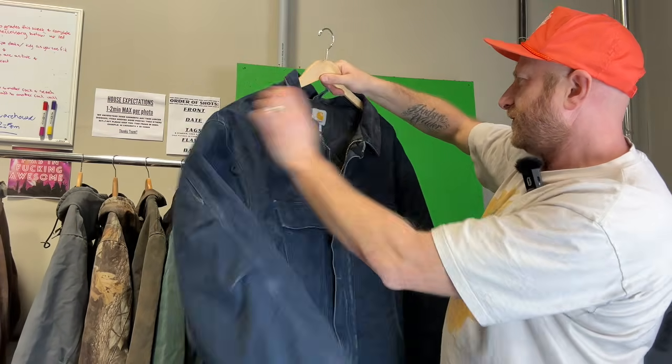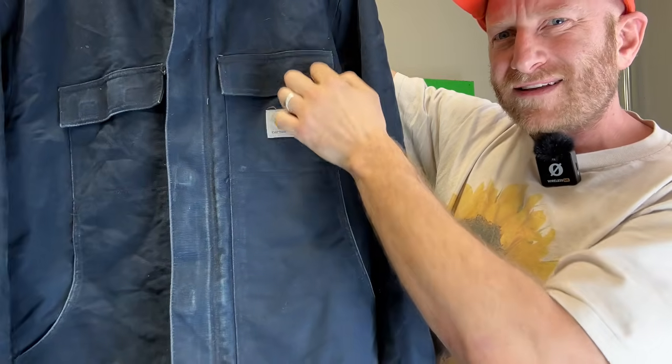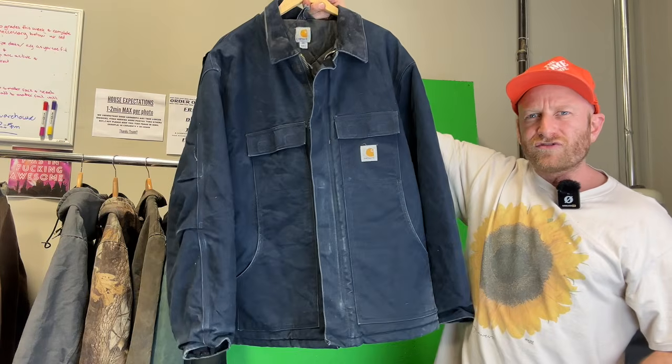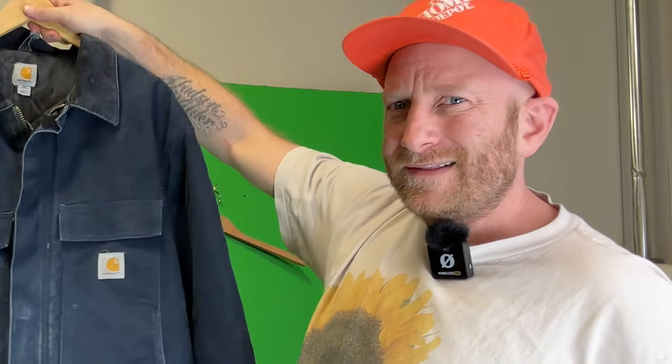Next up is this, it's called the Arctic traditional. It's a heavier duty version of the same jacket. It has the same pocket with the half moon opening, but also has like an extra pocket up on the chest here. This is the Arctic traditional. It's a little longer of a jacket. It's definitely not as popular. The shorter jackets are more popular. This is more like a heavy duty, real outdoor work jacket.